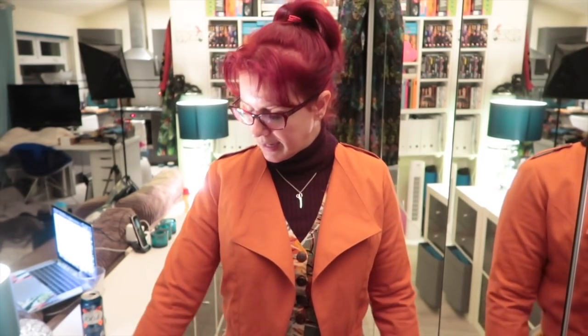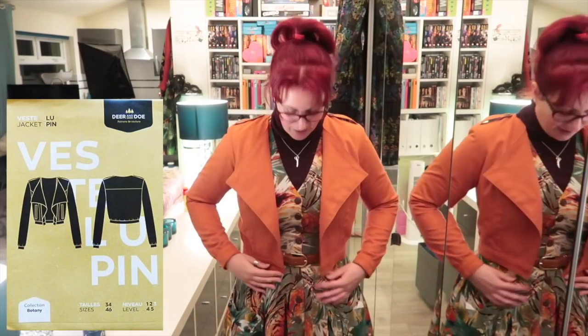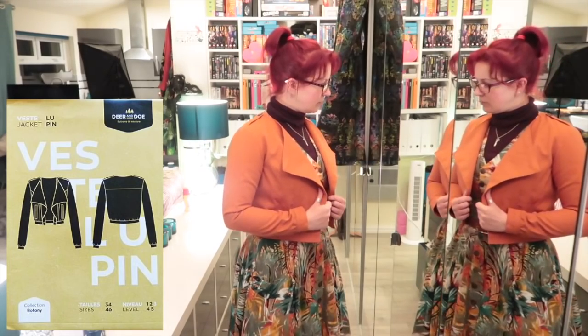Been a success. Well, it was great, but it didn't last as long as I would like it to. But I did get my jacket finished. So this is my Deer and Doe Lupin jacket, which has fancy lining. I really like it. I knew I would. As I say, this is the fourth one of these that I've made, and I'm really pleased with it.